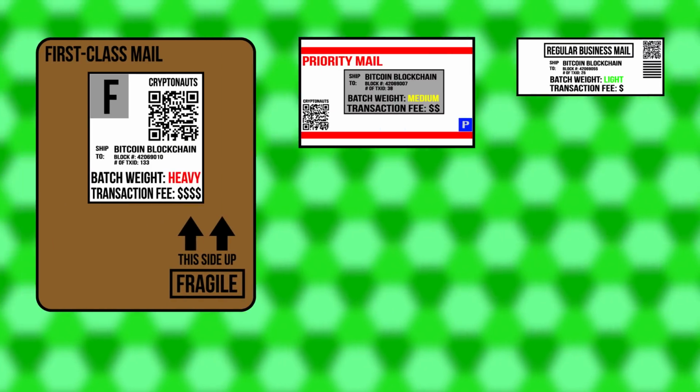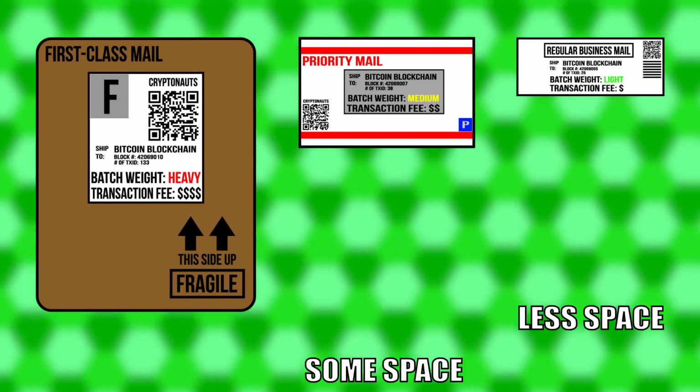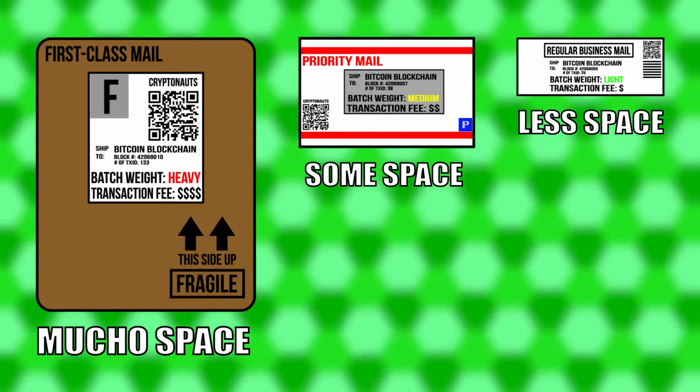How do miners know which transactions to put on the new block, and how picky are they? For that, let's take a closer look at the inner workings of a block. When you send or receive Bitcoin, there's a cost of space. Based on the overall weight of the transactions, each batch takes up a certain amount of block space.